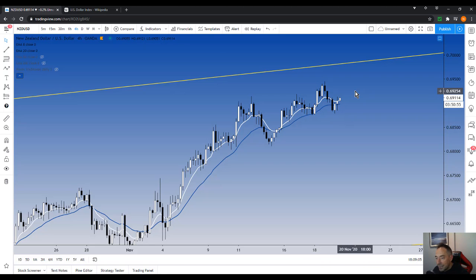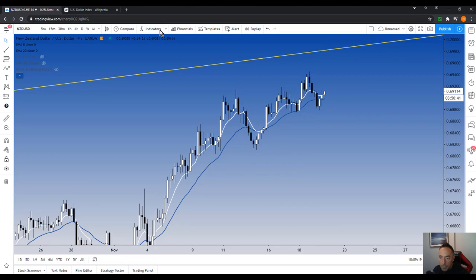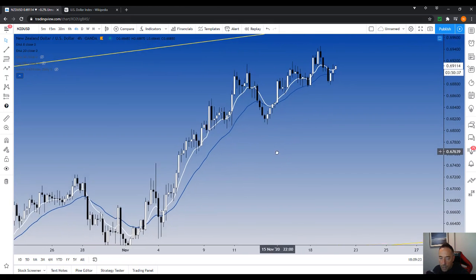So there's a chance here that we are going to see further buyers, maybe up into the top of the expanding channel towards that 7,000 region before we see sellers come in. Now, it may happen, it may not, but okay, look at the cycles.